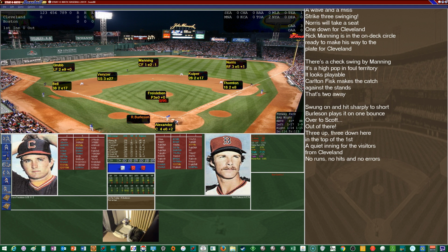So for the Red Sox, the lineup is as follows. Rick Burleson, the shortstop, bats first, followed by Jerry Remy, the second baseman. Jim Rice is the DH today, batting third. Definitely, this is the best Red Sox defensive lineup, the defensive lineup that they have with Rice at DH. That's definitely their best lineup, in my opinion.